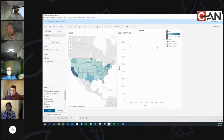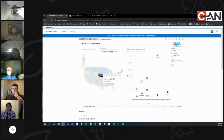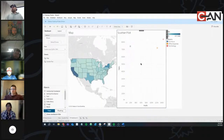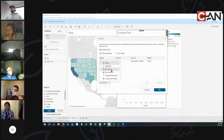All right, the next dashboard action that we're going to do is when we hover over a state, we get this little learn more button. And this opens up the Wikipedia page. So we're going to add a new action. We're going to go up to dashboard, actions, and we're going to add a new one. So add actions, and this is going to be go to URL.